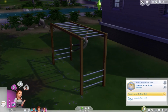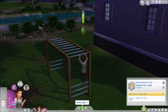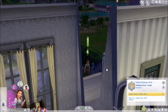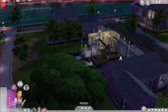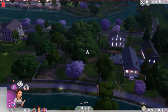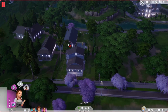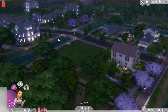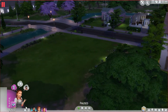How's she doing? I don't understand why this isn't going away. Like, she's playing on the jungle gym. She's feeling playful. Oy. Is it the wrong kind of jungle gym? Because I'm pretty sure we don't have the other kind anywhere around here. Nope. We don't. Pretty sure that's in a different area.